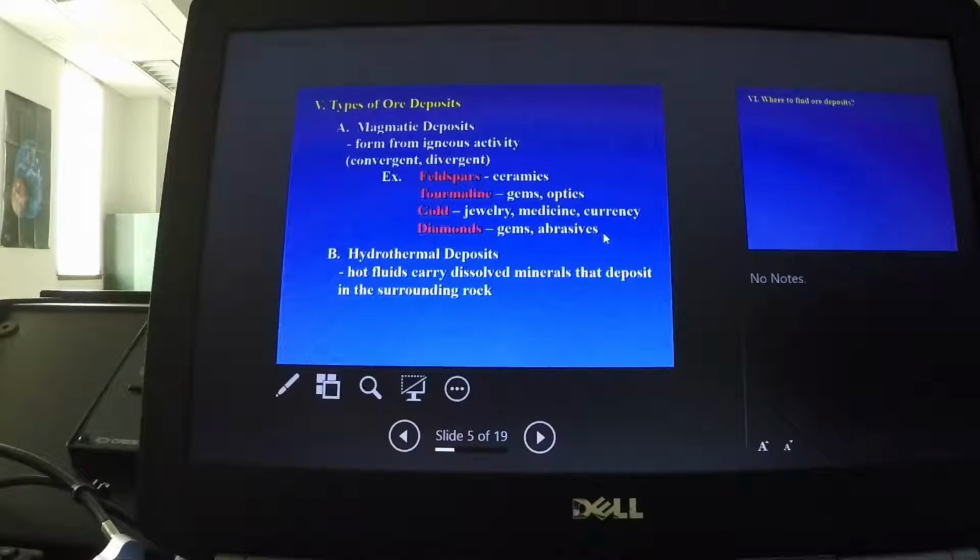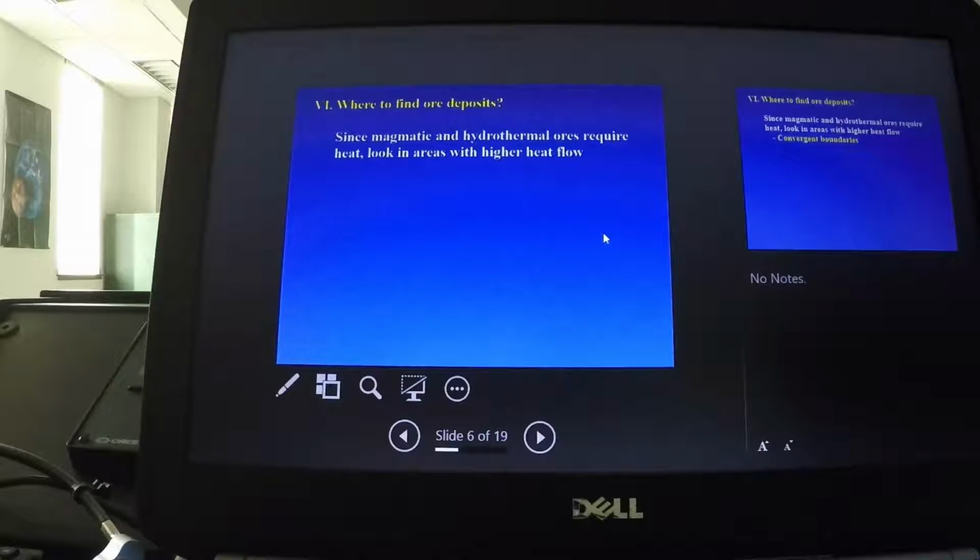So the actual volcanic rock itself might be an ore deposit, or in this case, water flowing through cracks in the rock can leave behind some of their dissolved materials like gold, silver, copper, lead, platinum. So in both cases, we look for old volcanic areas. So we look for areas that have high heat flow. Old plate boundaries.